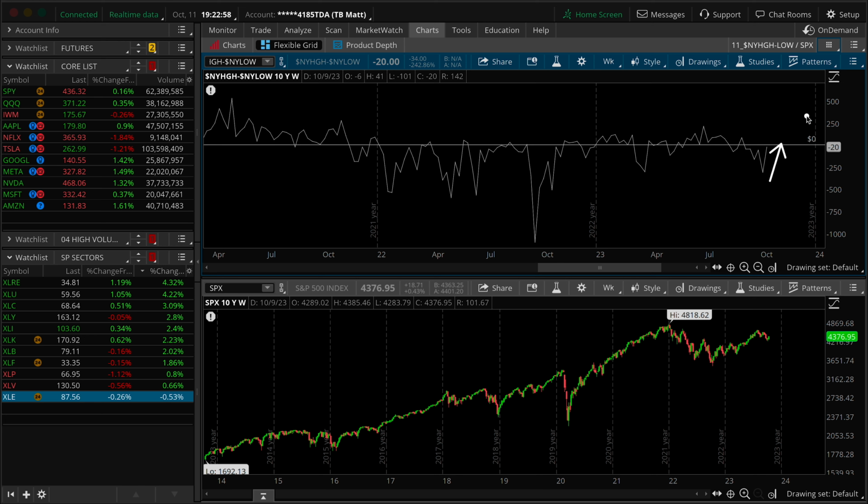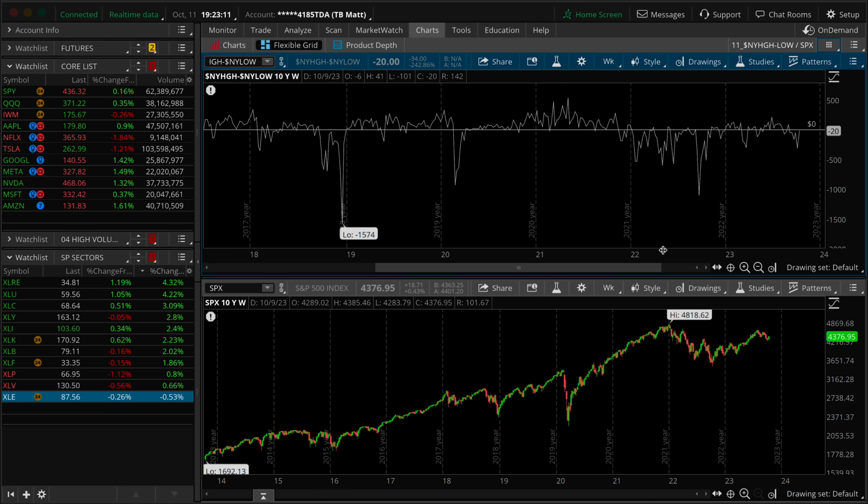Substantial move in the upward direction back to the zero line, but let me just remind you what 2022 looked like, right? We spent plenty of time at the zero line. There's nothing saying that we can't roll over there and continue in the downward direction. To really avoid a more bearish market, you need to be above the zero line, even if it means that we're just slightly above the zero line. You cannot afford to be negative on new highs versus lows.